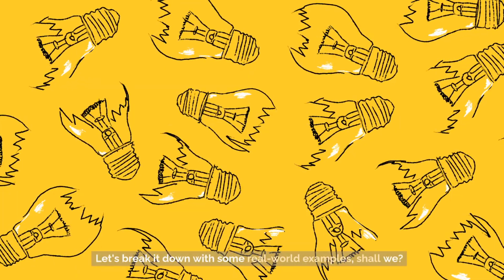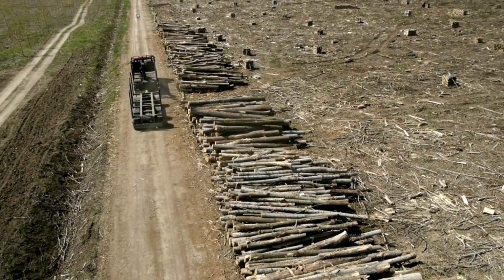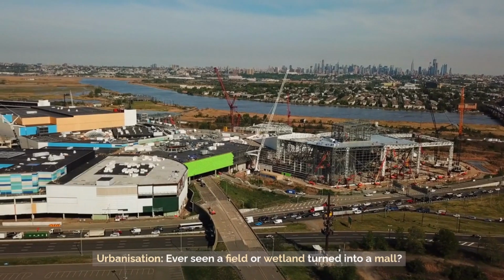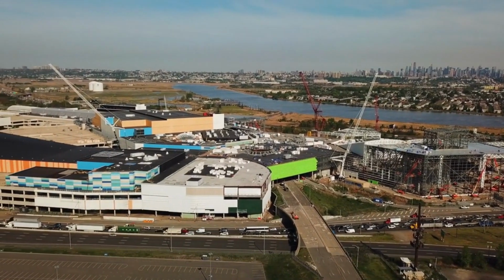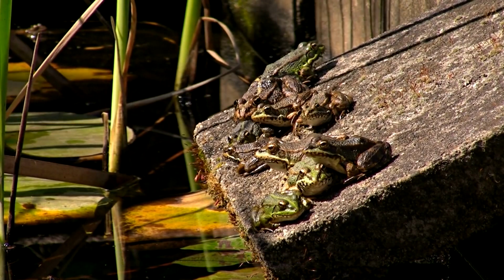Now let's break it down with some real world examples, shall we? Deforestation. Trees are like the bouncers of our planet, keeping that excess carbon dioxide in check. And deforestation, which basically means cutting down trees, is like leaving the gates wide open for the bad gases to take over the party. Urbanization. Have you ever seen a field or wetland being turned into a mall? That's like replacing the chill out lounge with a disco hall. Sure, it sounds like fun, but where do you think the frogs will hang out now?